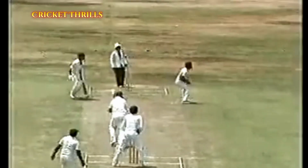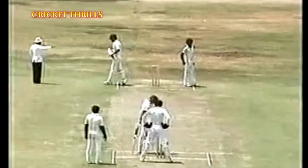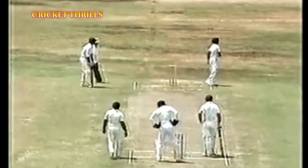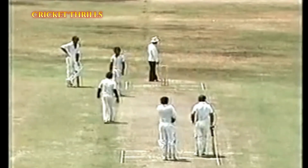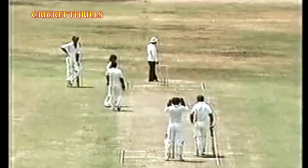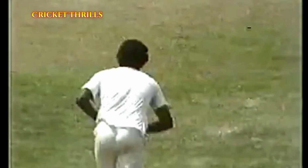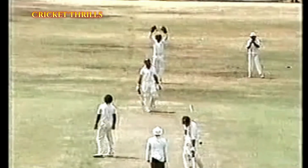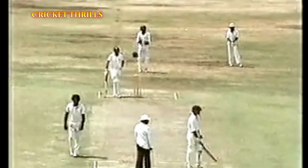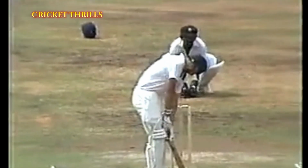Faces up to Gunaratne, and this one, very nice looking drive there, past mid-on. There's a long chase for Ranatunga, who misses it as he puts his foot to it, and the ball goes over for 4 runs. So the first boundary after lunch, the total going up to 116 for 1. Yallop moving on to 35 including 6 boundaries. Ramesh Ratnayake to Yallop. Good ball, nearly foxed him. It's now 149 for 1.